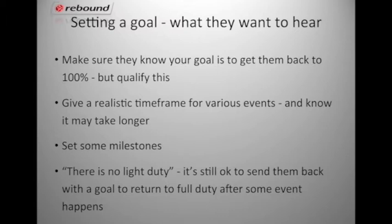This is what they want to hear, and it's important. If you don't end up with some of this stuff, they're not going to be very happy, and they're not going to get that buy-in. Give some realistic time frames as to what you expect. You're probably going to be wrong much of the time, right? But give it some realistic time frames.